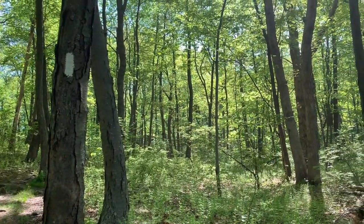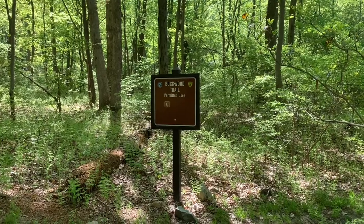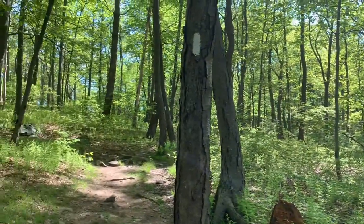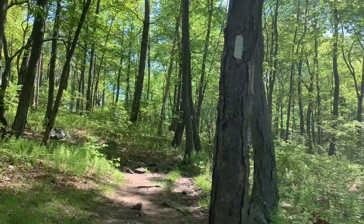We just hit an intersection. If you take that trail, it'll take you around Sunfish Pond. And if you head this way, that's continuing on the Appalachian Trail. And that's the way we're going to be heading today.